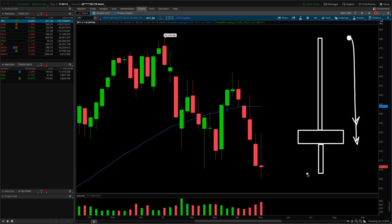It could have been worse with a close dead on the lows, but obviously this lower wick would also imply that there was some buying activity that at least kept prices off of, again, just the dead lows of the weekly range. However, it certainly was not enough to change the candle to a green bar on the weekly session with a close above the open. So from a structural perspective, certainly the bears here do take the win.